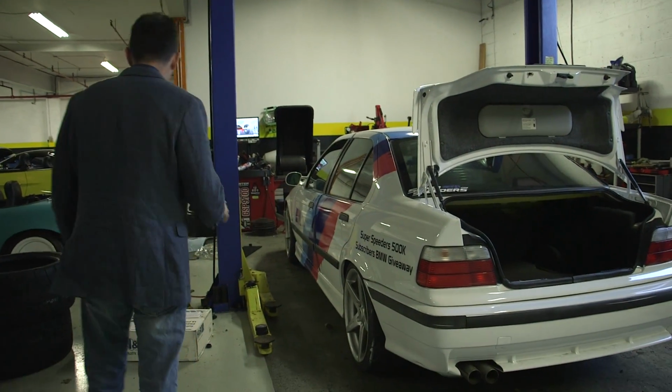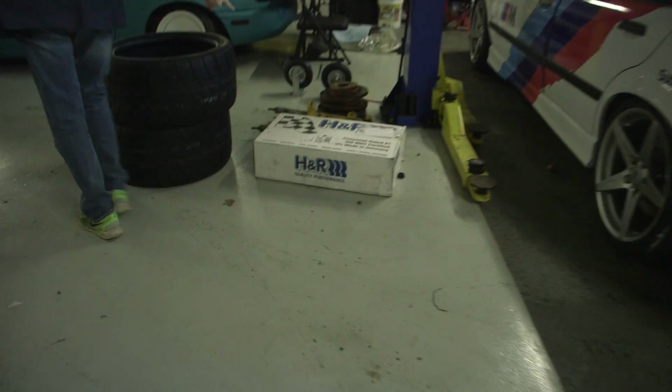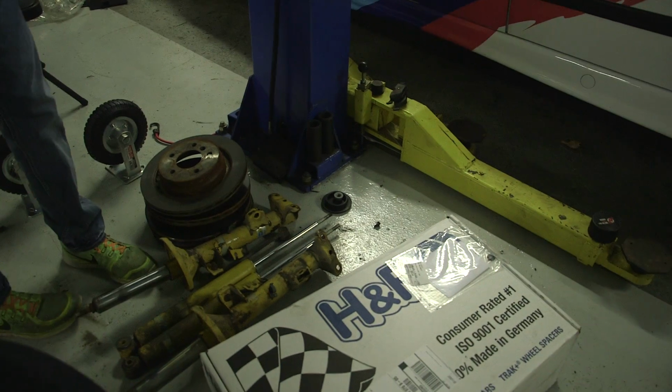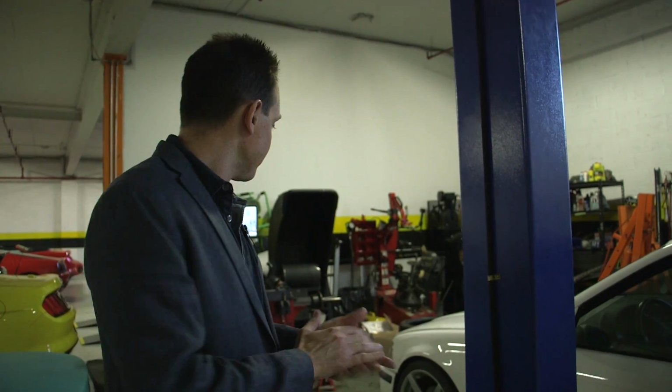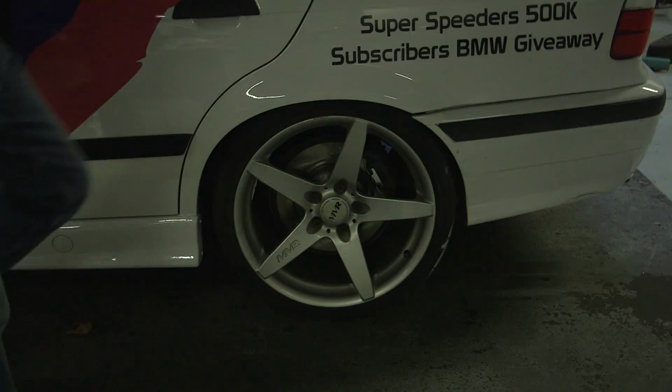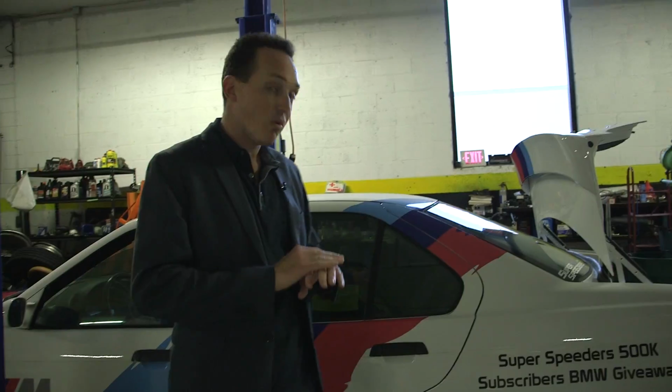Most of it's sort of sorted out already. We've got the new springs, shocks, new pads and rotors on it, and I'm going back to stock wheels. I was going to put a big brake kit on it, but the fact that I'm going back to stock wheels, I decided it would fit better with just a nice set of replacement brakes. So this car will be on point.